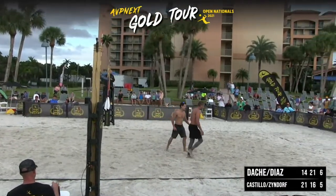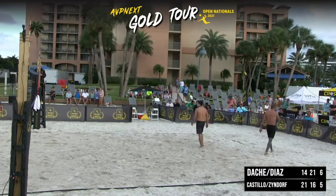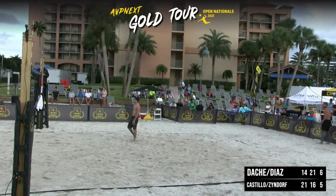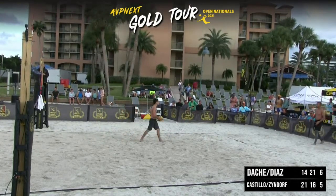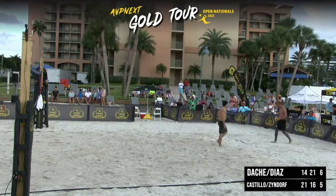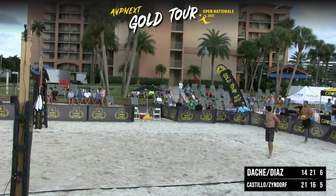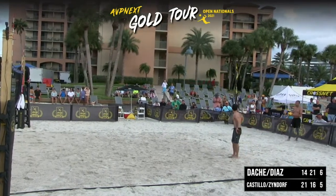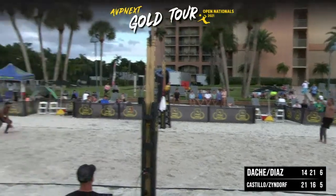Castillo coming away with the kill. That is his 3rd kill of the set. He had 6 in set number 1, 7 in set number 2. Now combining here for a total of 16 kills. Castillo back at the service line here on center court. Relatively low error volleyball happening right now. High level, not only execution, attitude, and effort playing through not only the successful points, but also the points that don't go their way.